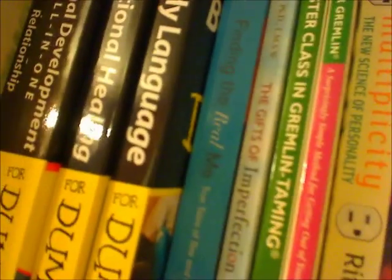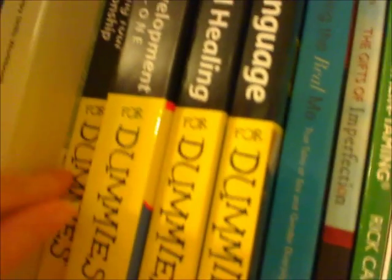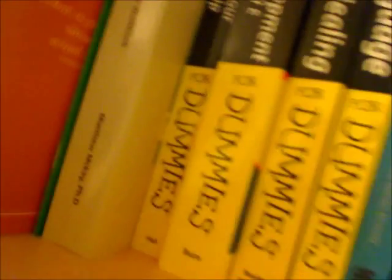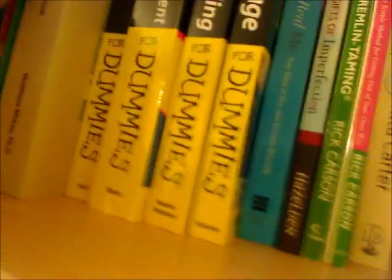Sex and Gender Diversity, Body Language, Emotional Healing, Personal Development all in one, Improving Your Relationship, the Dialectical Behaviour Therapy Skills Workbook, and some magazines that were free in a paper all about love and sex. So that is the completion of this particular bookcase.